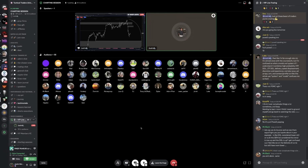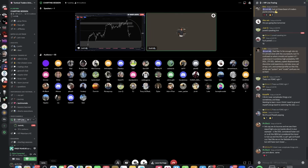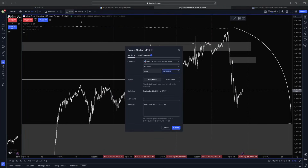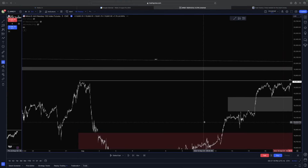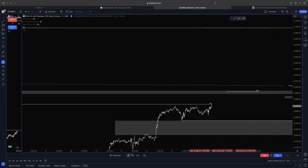What do I mean by that? Where are we in relationship to structure? Meaning, did we just take buy side? Did we build, for example, if we were to look at this chart, right? If we were to go back here, we just came up and took buy side. All of this is buy side of the curve. Okay, we just took out buy side.